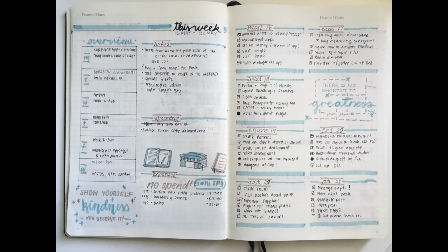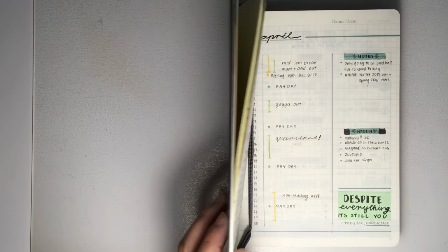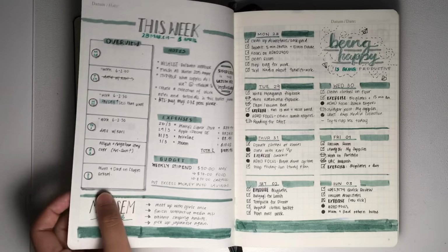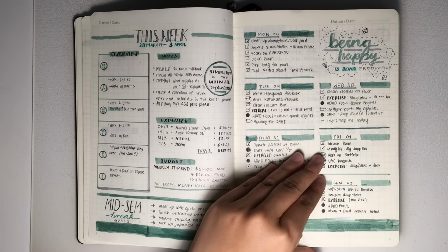She has one side of her journal as the dashboard, where there is a weekly overview of all of the events upcoming, a section for notes, a section for upcoming things in the future, as well as a section for expenses. And then on the right-hand side, she has each day of the week sectioned off, and she has space for the daily to-do lists or tasks for each day, and having all of those in one place makes it really easy for her to migrate tasks as well.